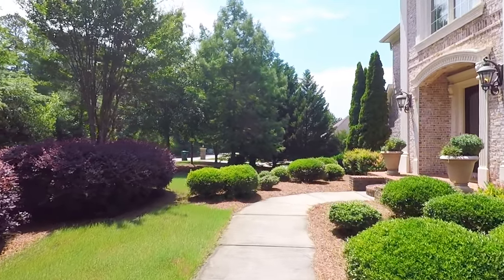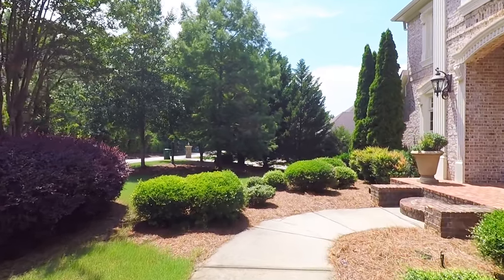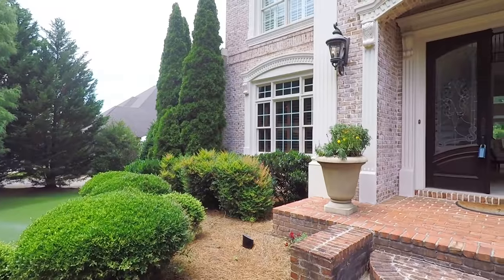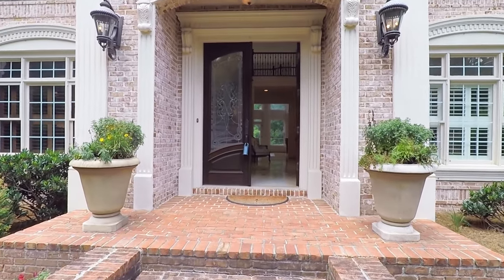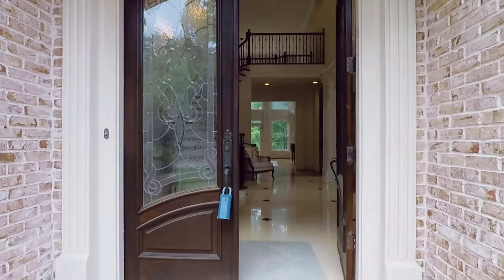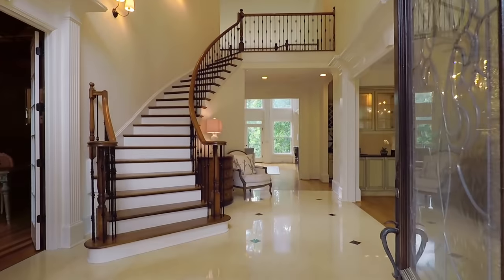The schools serving this community are Nickajack Elementary, Griffin Middle, and Campbell High. So if you're looking for a 6-bedroom home on a basement with a lake view, northwest of Atlanta, and you like this home and would like additional information, please send me an email. My contact is below. And now let's go inside and take a look around.